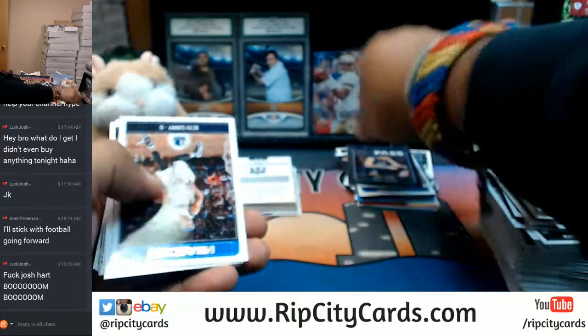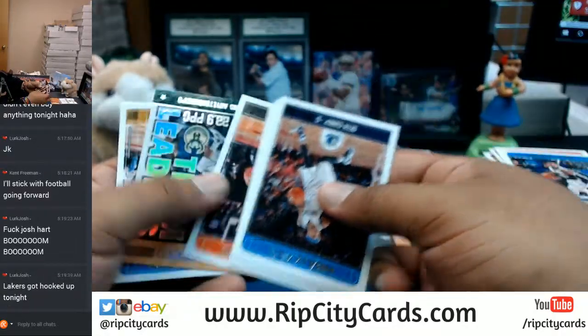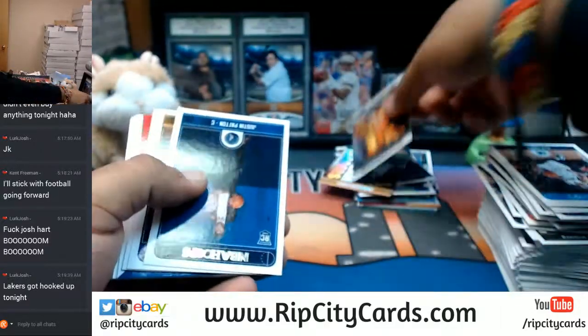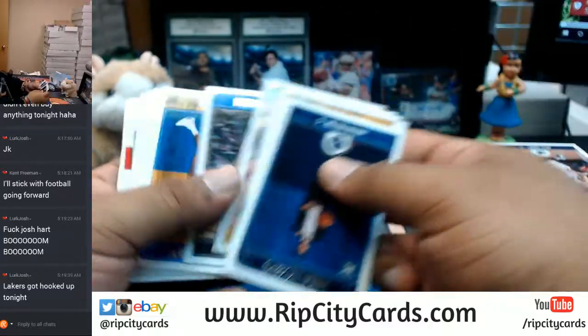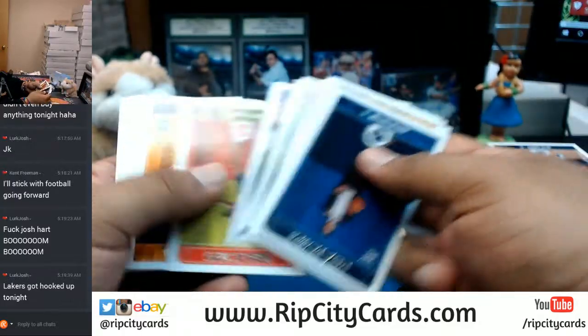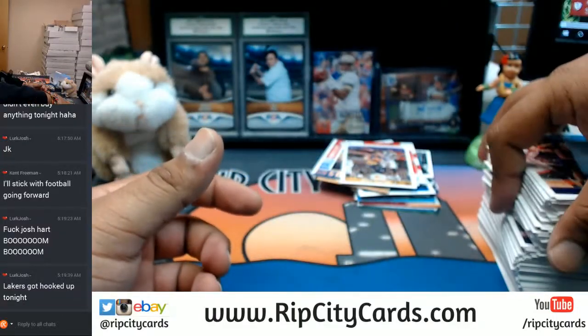There's got to be at least another auto in here. Yeah, that Josh Hart, that's the case hit right there. Everybody looking for that Hart. That's looking like it for the break. And it is. Whew! It only took me 2.5 hours.